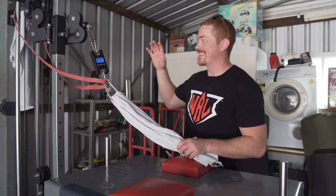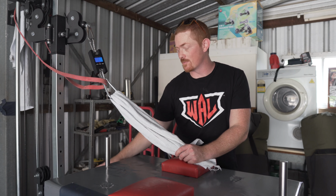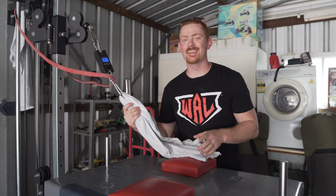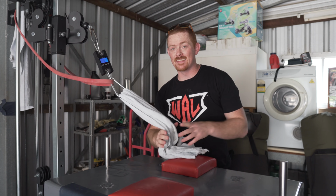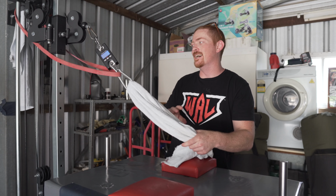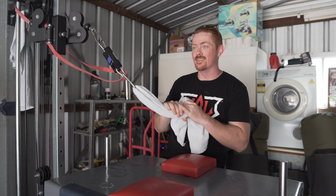Alrighty guys, so you can see the setup here. We've got the high attachment. I've just got a warm-up weight on there at the moment, 16 kilos. And then the band is going to come in. So the rules of speed day, if you have forgotten them, is that we don't start from a dead start. We pick the weight up and then start the reps.